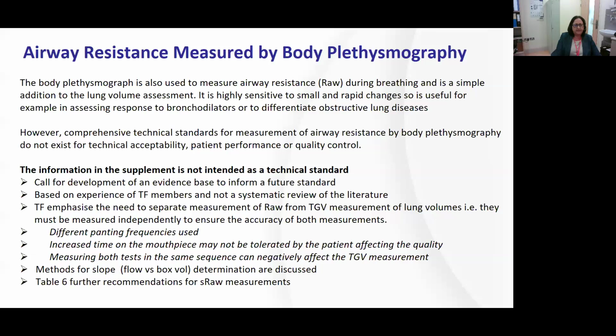So the task force emphasised the need to separate the measurement of airways resistance from the measurement of lung volumes by body plethysmography. They should be measured independently and not together, because the panting frequency that we use to measure airways resistance is different to what we would use for measuring lung volumes. By measuring them together, we're introducing errors and variability into the measurement. The other issue is that performing both the airways resistance test and the lung volumes test would increase the time on the mouthpiece and may not be tolerated very well by patients. It's very important that we separate out those measurements. So it's a strong recommendation from the task force group.